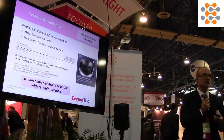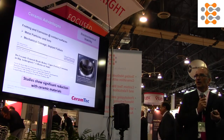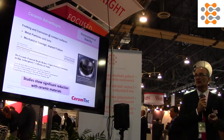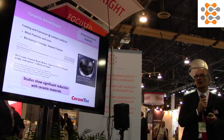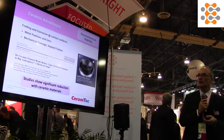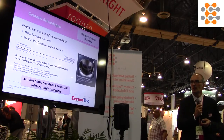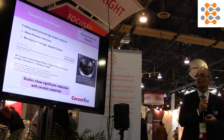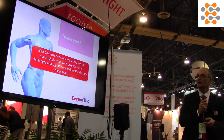The last aspect, which is very advantageous when it comes to ceramic implants, is that fretting corrosion is not an issue with ceramic implants. So you have less metal particles and ions, and it contributes to lower mechanical damage and implant failure. We have tons of studies out there, for instance, together with Steve Kurtz, that show that with ceramic materials, we have a significant reduction when it comes to fretting corrosion because of the higher electrochemical stability of our material.